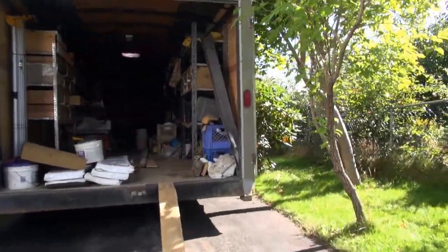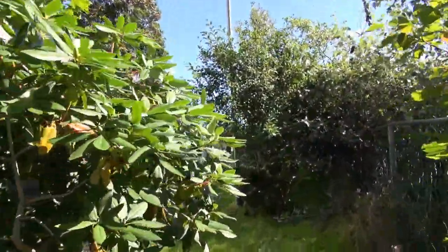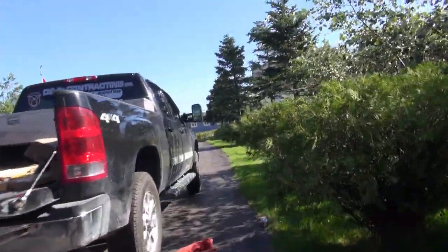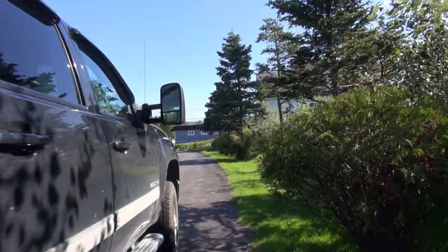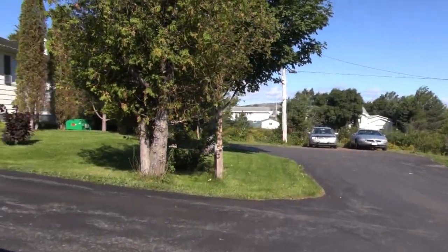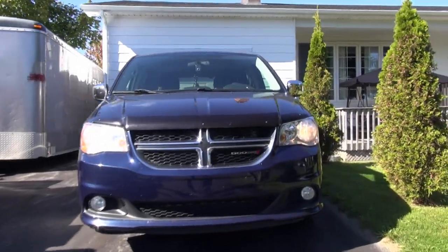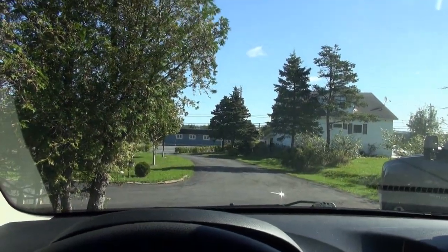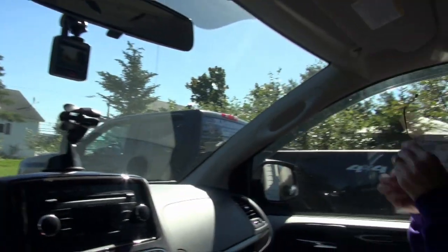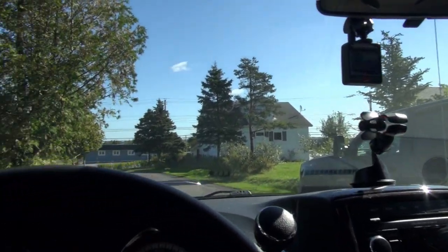Ooh, big trailer. Trying to get around here. Ooh, boy. We got a van over here somewhere. We can find it. Over there. It's a tight fit where you get the trailer put in. Yep, cool. So we're heading to a place called Carbonear. Is that 20 minutes away, eh? Yeah, say 20 minutes. Driving sensibly.